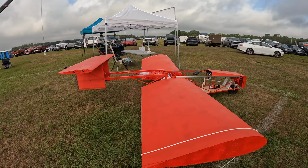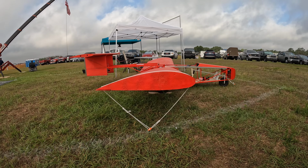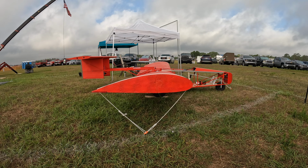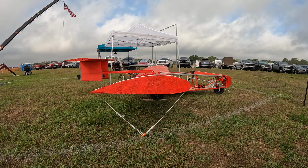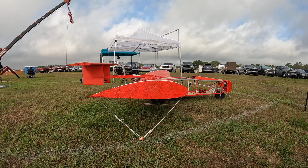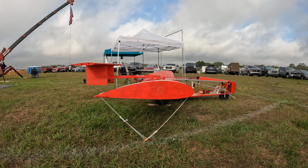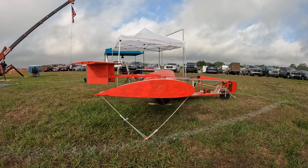Around that, I then hot wire cut some styrofoam blocks and then put a layer of fiberglass over that. So it's just one layer of fiberglass. I was sort of running out of time before Sun & Fun, so I didn't have a chance to go through and get them all nice and sanded and pretty looking. That said, I don't really want this to be too slippery.